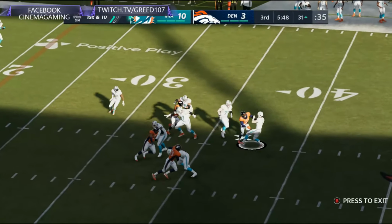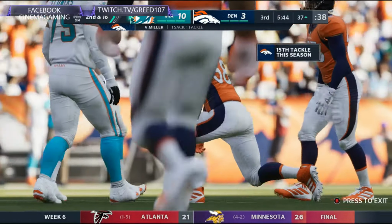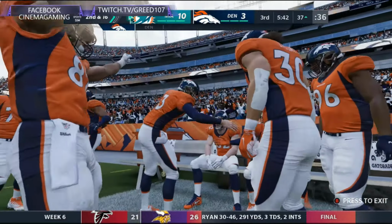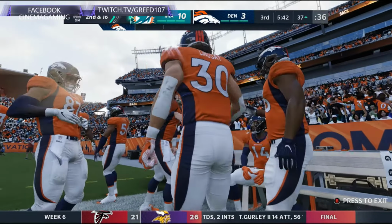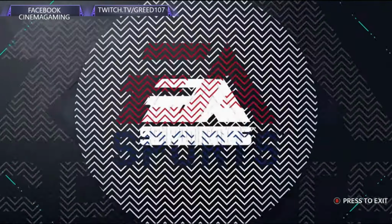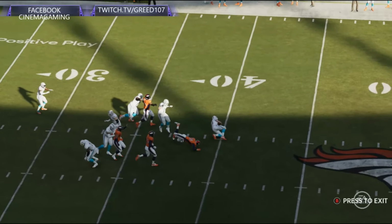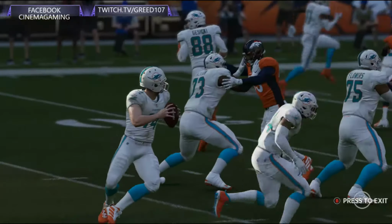Following the interception here, Fitzpatrick has nowhere to turn, and he's going to go down back at about the 37-yard line. Von Miller is the one to get him, and that is sack number 7 for him on the year. So they come out of the locker room trailing, but plays like that, they won't be trailing much longer. Defense really starting out well this second half.